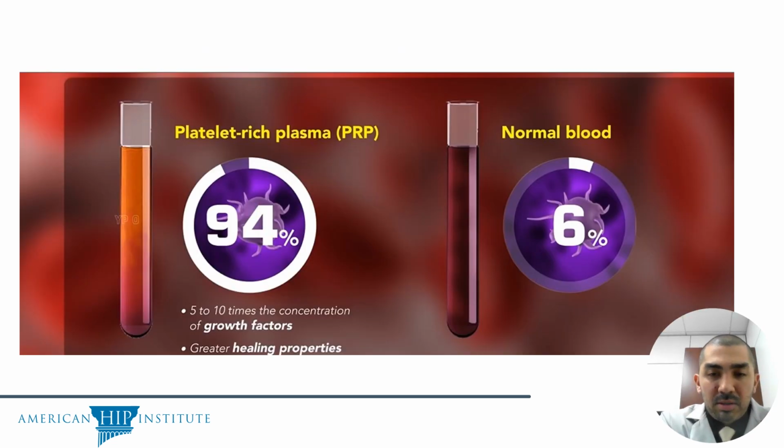So in a normal blood sample, we have around 6% of these growth factors and cytokines. When we go through the process of centrifugation, we are able to concentrate those growth factors and cytokines in this sample, representing 95%, which is around 5 to 10 times the concentration of the normal blood.